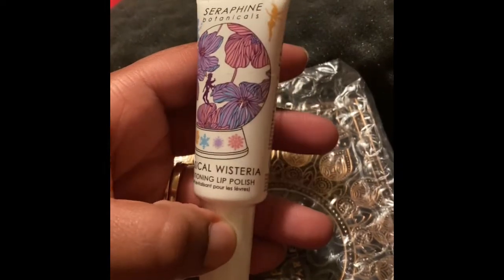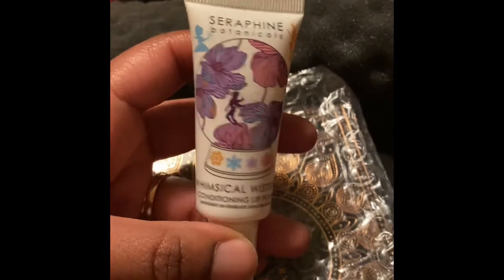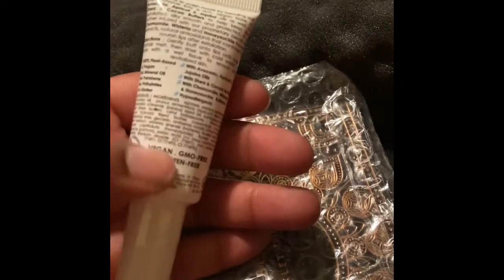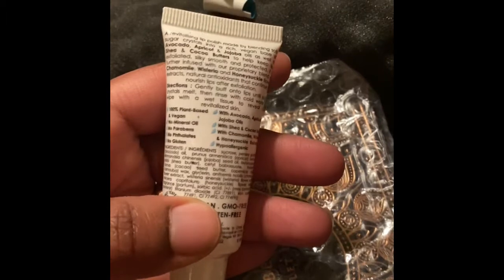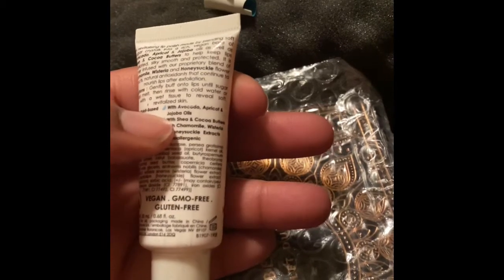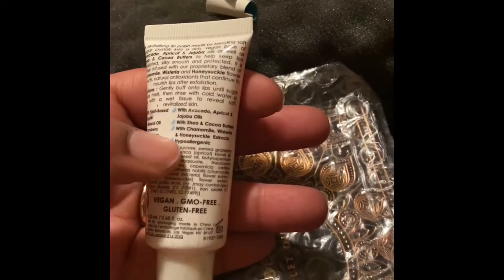And then I also received this conditioning lip polish by Seraphine Botanicals, Whimsical Wisteria, or I don't know how to pronounce that. Anyway, it's vegan, it has no mineral oil, no parabens, no all the yucky stuff, no gluten, and it comes with avocado, apricot, and jojoba oils, with shea and cocoa butters, with chamomile, and honeysuckle. Love honeysuckle.